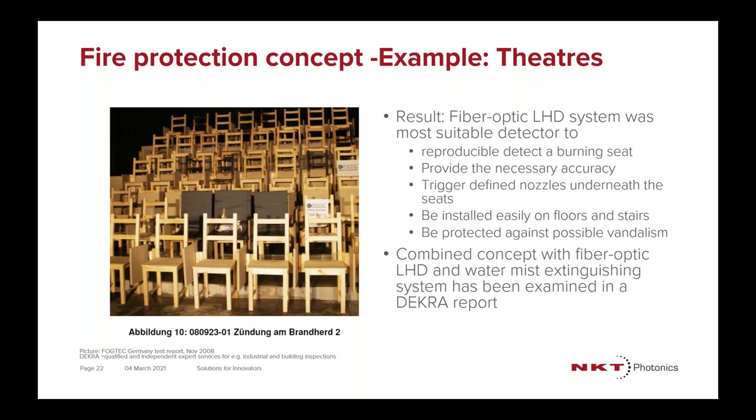One of the main challenges for the installation of the linear heat detection cable was installing it directly in the visible area of the audience, and the mechanical impact that can happen to a cable laid out in that part of the audience. The concept as a whole is a combined concept of the fiber optic LHD system and the water mist extinguishing system, and it has been examined by DEKRA. DEKRA is a qualified and independent organization that provides services for industrial and building inspections. It's like the TÜV, which is more known.